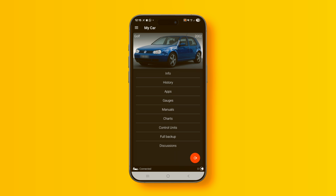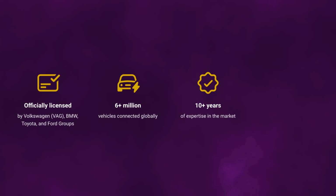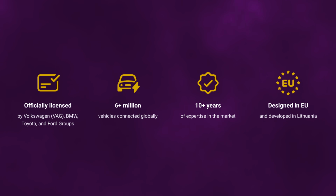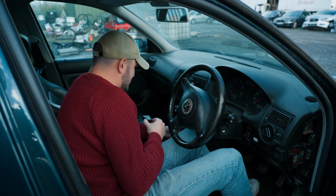The Pro plan with the VAG app takes things further than the already advanced diagnostics and unlocks manual coding and adaptations for Volkswagen Group vehicles, even allowing you to check in on a hybrid battery's condition. Let's plug this baby in and chat to this car.